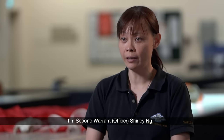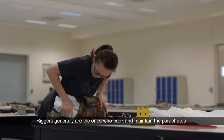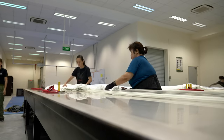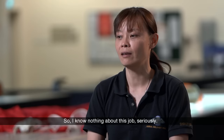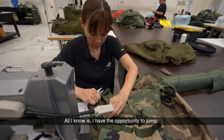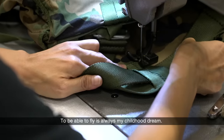I'm Second Warrant Shirley Ng, SAF Parachute Rigger. Riggers generally are the ones who pack and maintain the parachutes for the formations. It's my first full-time job, so I know nothing about this job, seriously. All I know is I have the opportunity to jump. To be able to fly is always my childhood dream.